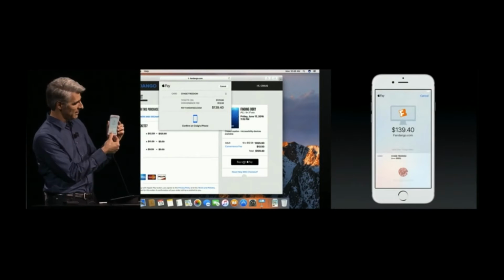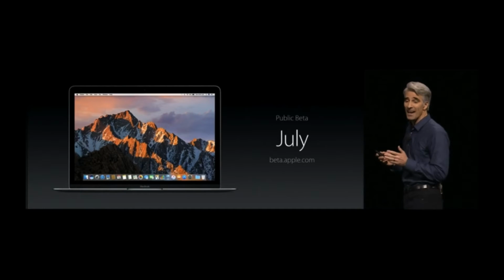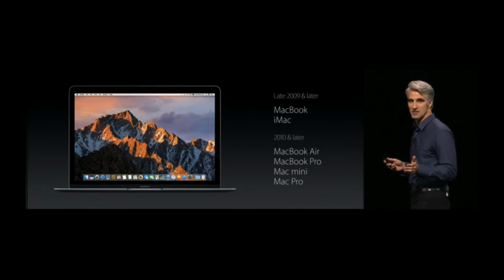So then we came to know that the public beta is releasing in July, but the free upgrade is in September as usual, in the fall. And one great thing which I noticed here is that almost all the latest devices, including the older devices, also support that. Late 2009 and later MacBook and iMac, 2010 and later MacBook Air, MacBook Pro, and Mac Mini and Mac Pro. So it includes almost all the devices except for the very, very ancient devices which people use.